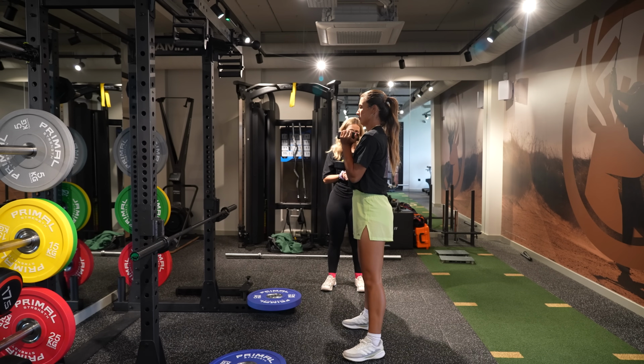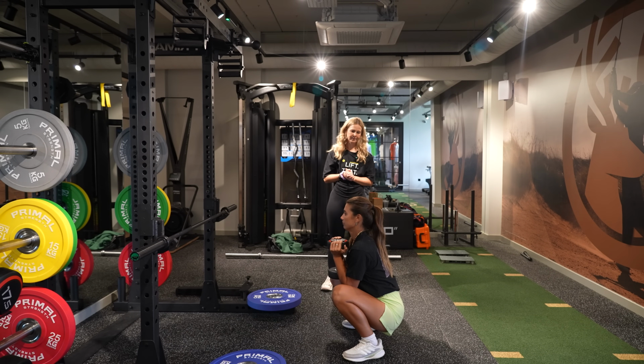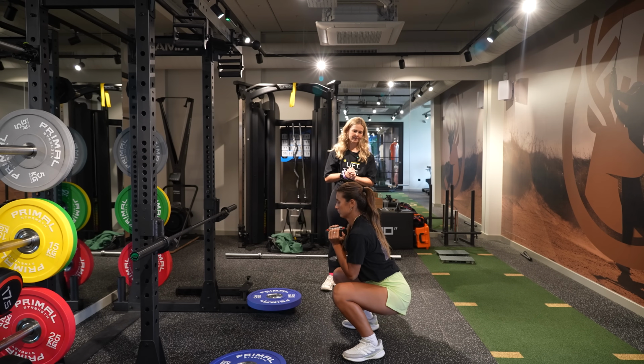For this last one, we're going to hold at the bottom. I want you to lift up ever so slightly and hold. A little bit more and hold.